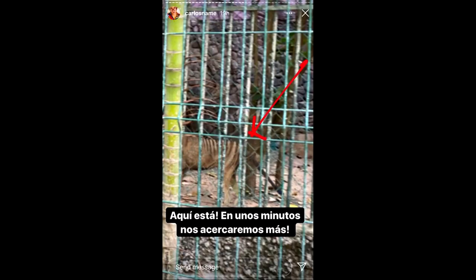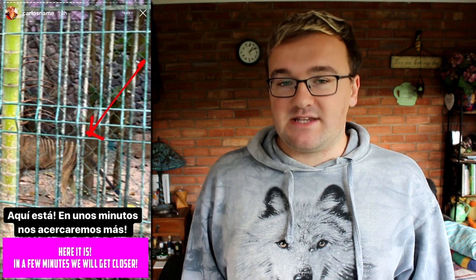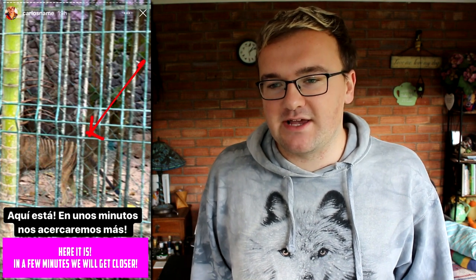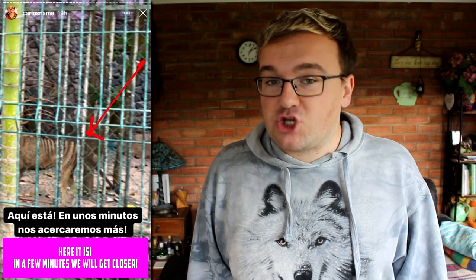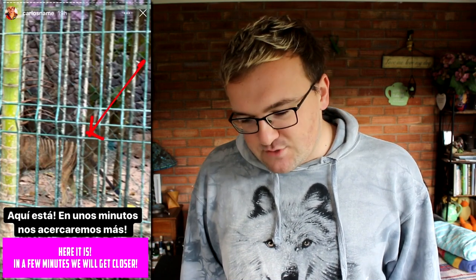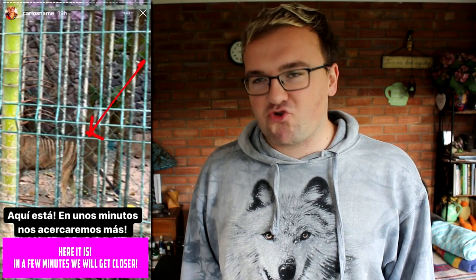Is there a picture to back that up? Yes, there is. Yes, there bloody is. So, let's take a look at it. Okay, so what we're looking at here is apparently the back end of the thylacine, or as we know it, a Tasmanian tiger. And you can see there, it's got some stripes, and it's got that similar dog-shaped body that we're familiar with. But as I'm sure you are aware, this isn't a great photo.